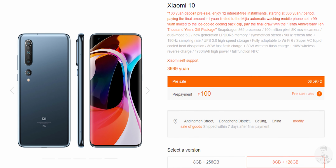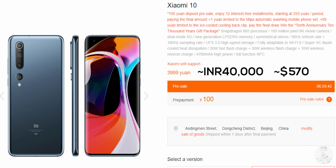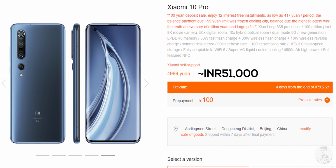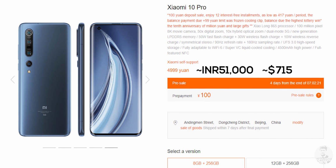So pricing, the Mi 10 starts at 3999 yuan, so that's around 40,000 rupees or $570 US. The Mi 10 Pro, you know, the one with those telephoto cameras, the crazy zoom, that faster 50-watt charging, well, that starts at 4999 yuan or about 51,000 Indian rupees. Again, that's somewhere around $715 US if you were to do the math. Now, by far, these are the most expensive Mi flagships that Xiaomi's made. It's 1,000 yuan or almost 10,000 rupees pricier than the previous generation Mi flagships.